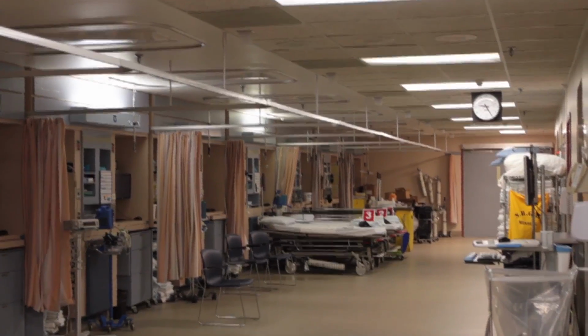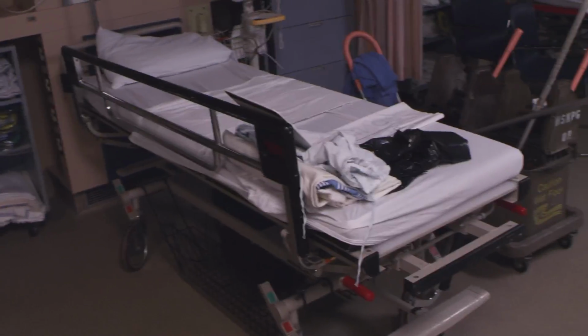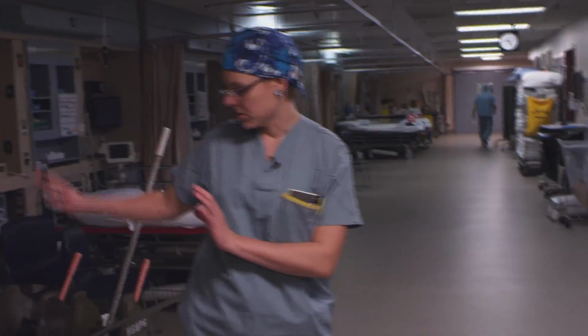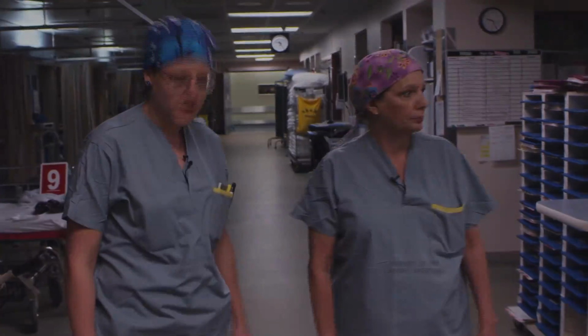So this is the pre-operative area, so a place to leave their belongings, a hospital gown, the operating room specifically that they're going into, and then they're all sort of set up to come in and get ready for surgery. So most of these are for day surgeries that are pre-planned and scheduled? These are for pre-booked, yes.